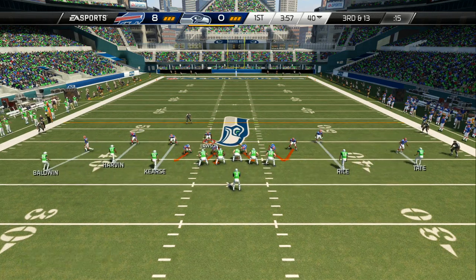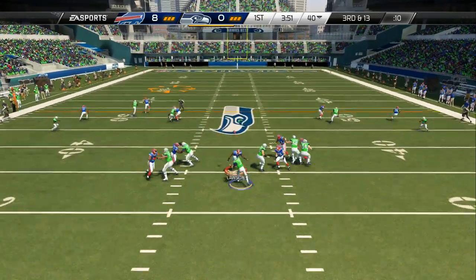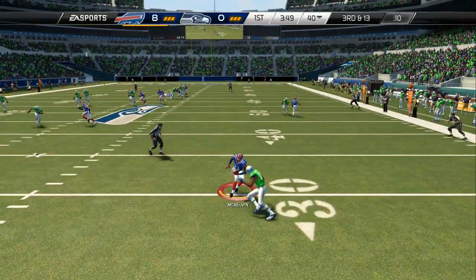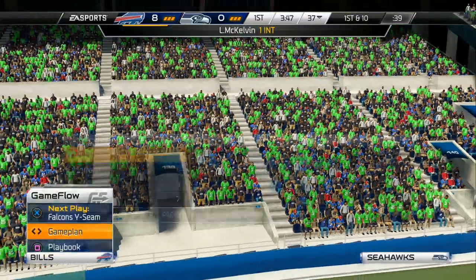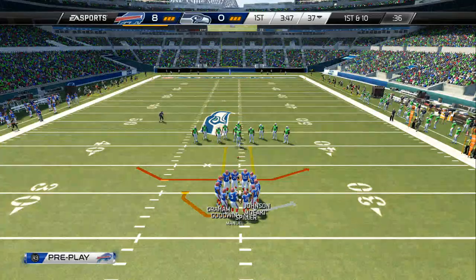Now, looking at third down. Gonna take the snap from the shotgun. That ball is going the other way. That brings the play to the quarterback's eyes. They got in position, and they made the interception.